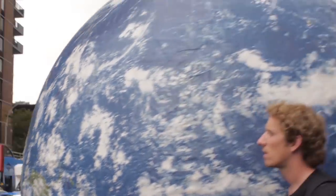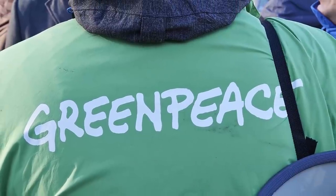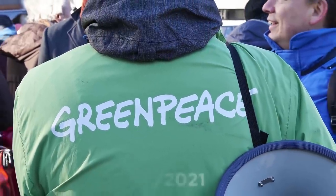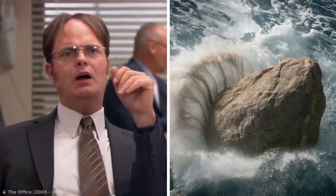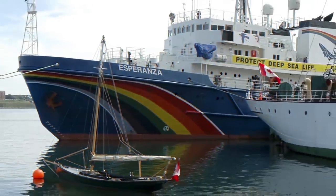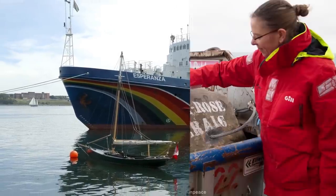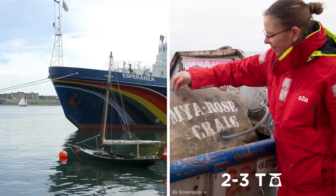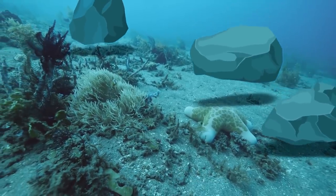Environmental activists are always thinking of new and impactful ways to make a statement. And that's exactly what Greenpeace did in February 2021 when they decided to do this. You might have a hard time understanding how dropping giant boulders into the ocean could possibly help raise awareness for a cause, but Greenpeace have a rock-solid plan. Working from the Greenpeace ship Esperanza, activists placed 2 to 3 ton granite boulders across 55 square miles of seabed in the offshore marine protected area.